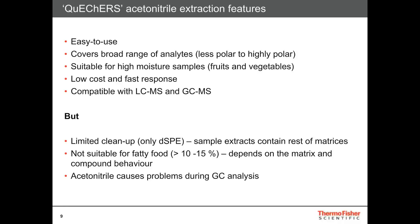QuEChERS can be used with either an LC or GC determination step. However, the cleanup step is rather limited. Only dispersive SPE can be employed. It is not suitable for less polar pesticides in fatty foods, and mainly with GC determination, some problems may occur during acetonitrile injection, for example long-term stability, vapor overflow, and inlet contamination. Also, the lifetime of the GC column is significantly reduced.